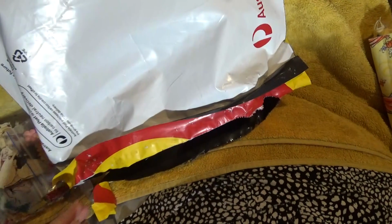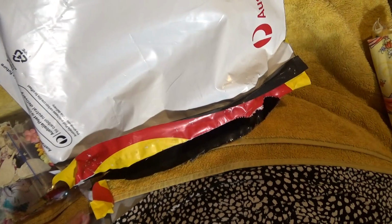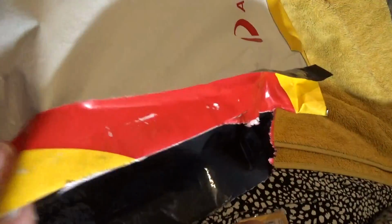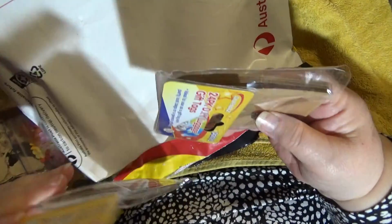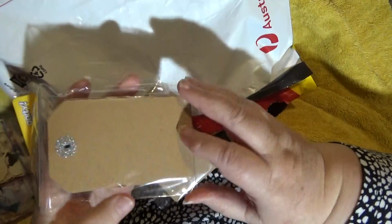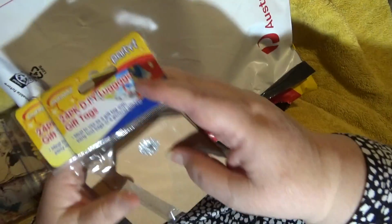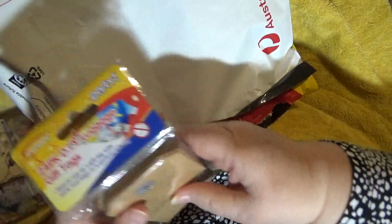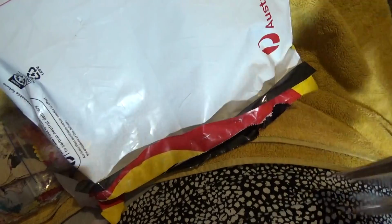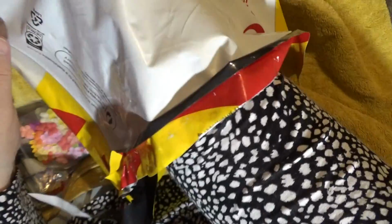I'm going to have to sit these on my table down here because I'm running out of room to put them. Oh, dearie me. Oh, goodness me. There's heaps more in here. These are tags. Ooh. Oh, already cut out for me. Heaps of them. 24 in each packet. Aren't they cool? Thank you so much. They're cool. Oh dear. All this beautiful stuff. And there's more. And there's more.